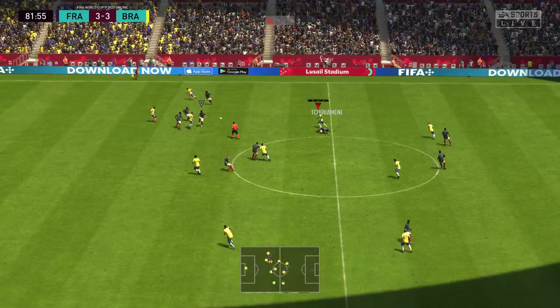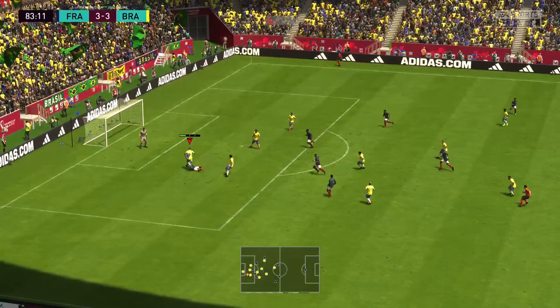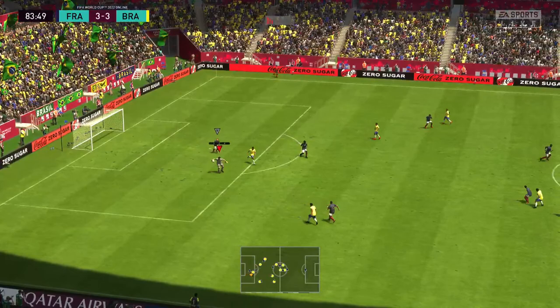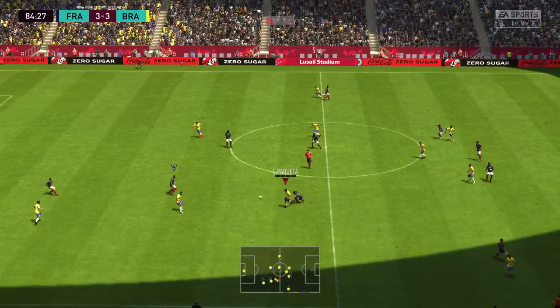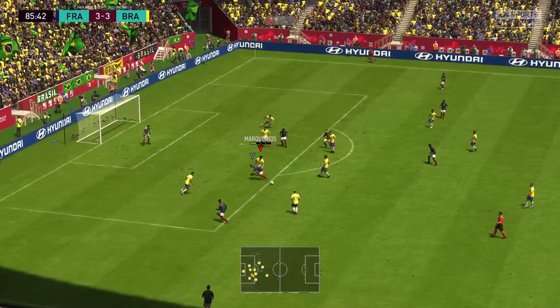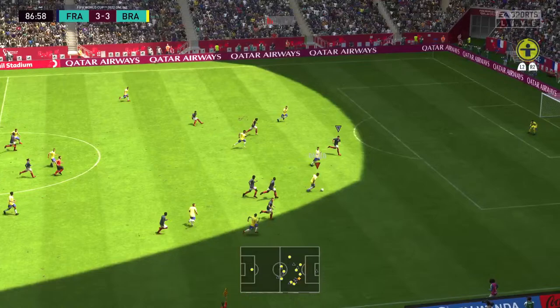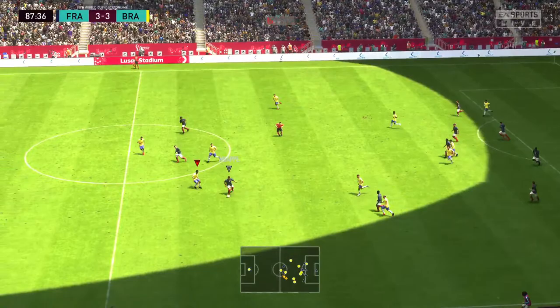Lucas Paqueta. Oh, they've lost it. Promising move, this, from France. Safe pair of hands, did his job. Paqueta. Not a great pass. Griezmann. Spot on with that tackle. Anthony. Danilo. It did look on for them, but not to be.